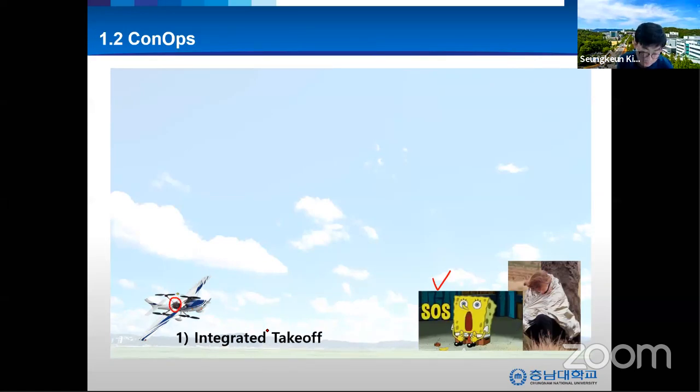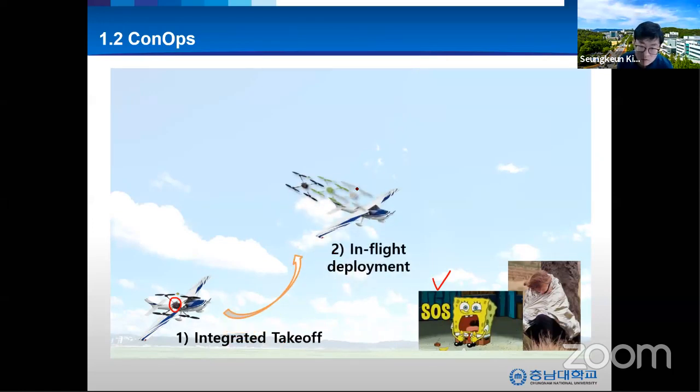So it can do some integrated takeoff, and then the multicopter can deploy to the backward direction. But there is some problem because it can hit the rudder of the fixed wing UAV. So, and then there is a speed of the fixed wing UAV. So in the initial phase of the deployment, there is the high wind to the multicopters. So there is a high disturbance environment.